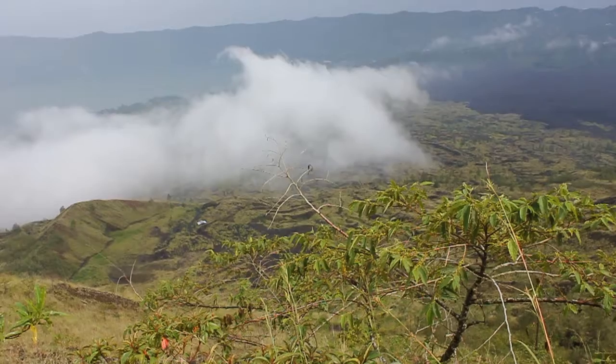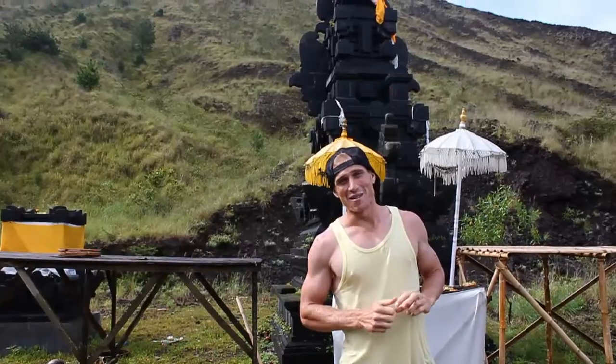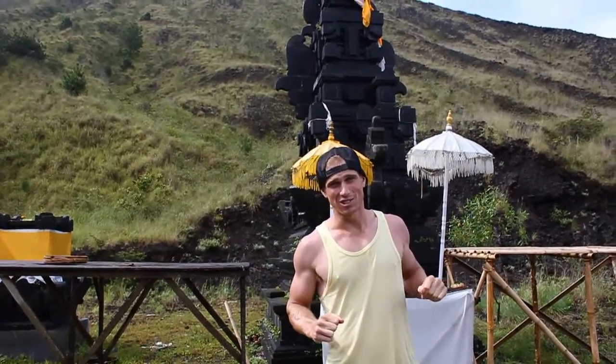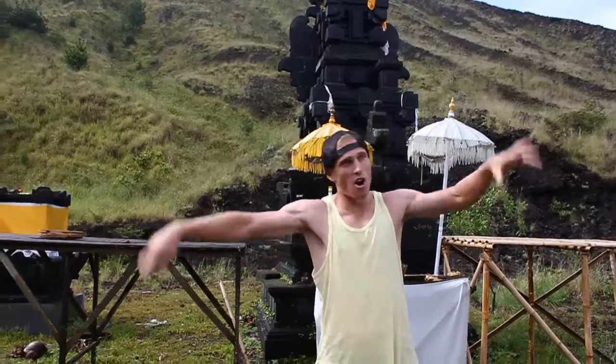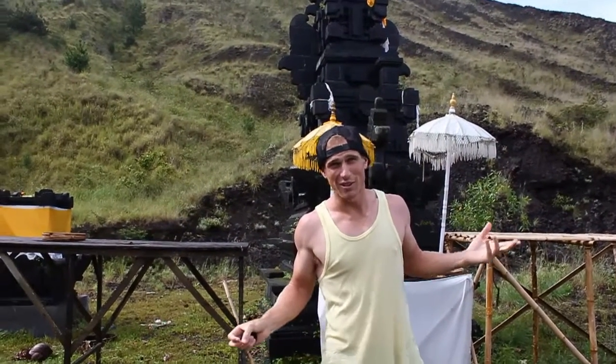Calm after the storm. We're finally warming up and we have a beautiful view. So it's worth the wait. I'm glad we made it to this temple so I can pray that Kelsey makes it the rest of the way down the mountain. She's like this crazy purple mess, sprinting down the mountainside with her arms waving around, and all you hear is these weird little giggles coming out of her.